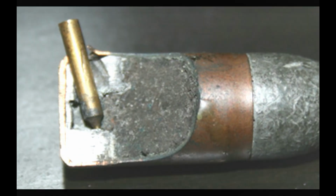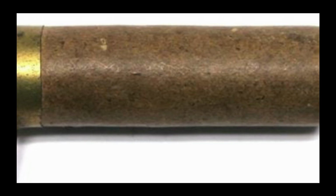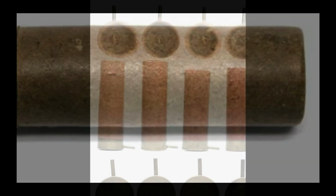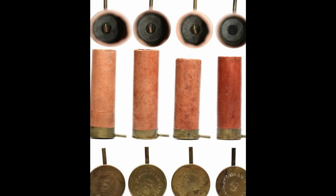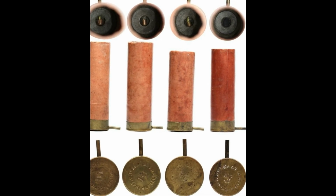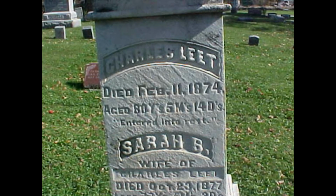In addition to the pinfire pistol cartridges and the rimfire rifle cartridges, CD Leet also patented and produced the first paper shot shell with a metallic base in the United States. The patent specifically talks about using a centerfire Boxer primer, but they also made a pinfire variation in 10 gauge and 12 gauge. Shells with different primers inside, different case lengths, and varying brass base lengths are known to exist. And now you know just a little bit more about ammunition manufacturing by CD Leet.